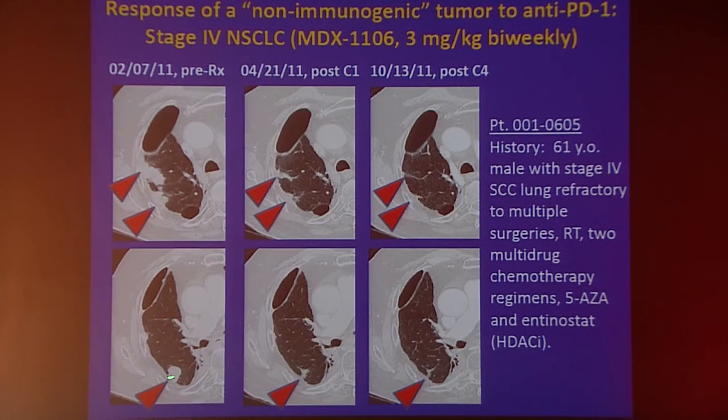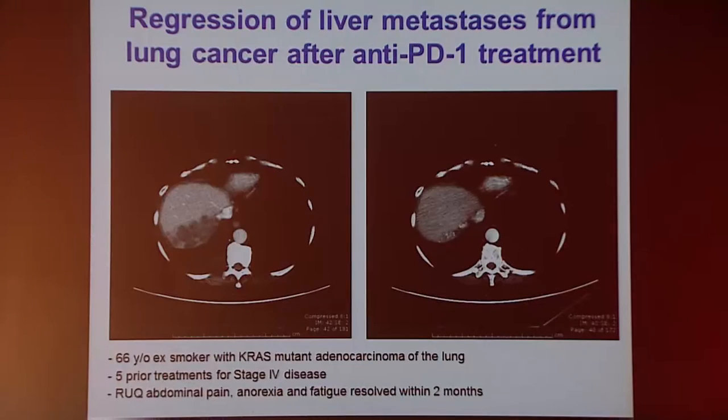This is another large lesion in the same patient. We also see one of the very large lung cancer liver metastases. This size is about 1/3 of the liver, a stage 4 liver met. Okay, you can see after a couple of cycles, this is, I think, 5 cycles, this can completely regress. You can only see the scar. Okay. So the immune system can be very, very powerful if you manipulate it in the right way.